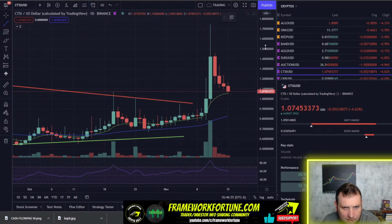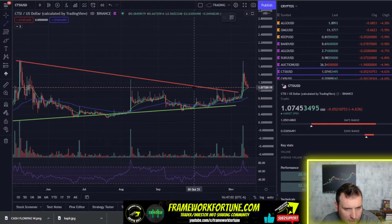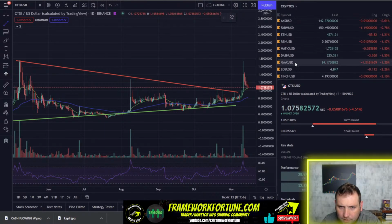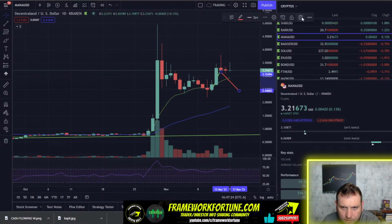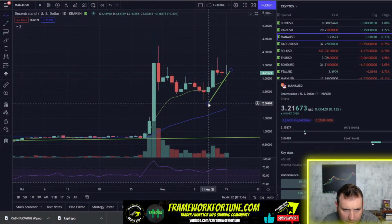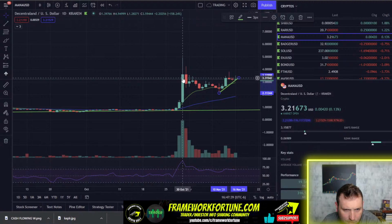CTSI pulled all the way back to the 10-day. So that is one to still keep an eye on, as it has held above this triangle breakout area. Let's see what else we got. How's Mana doing? Mana with another little pullback. Another gaming token. Kind of all the gaming tokens having a little cool off from where they got hot, but still bullish above all EMAs, above the 10-day.